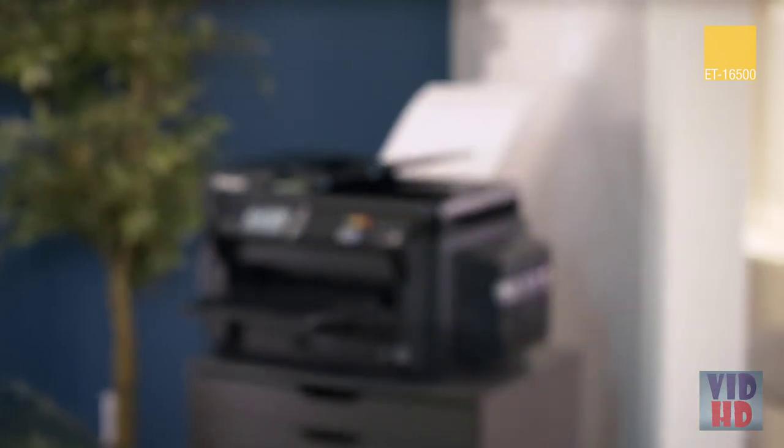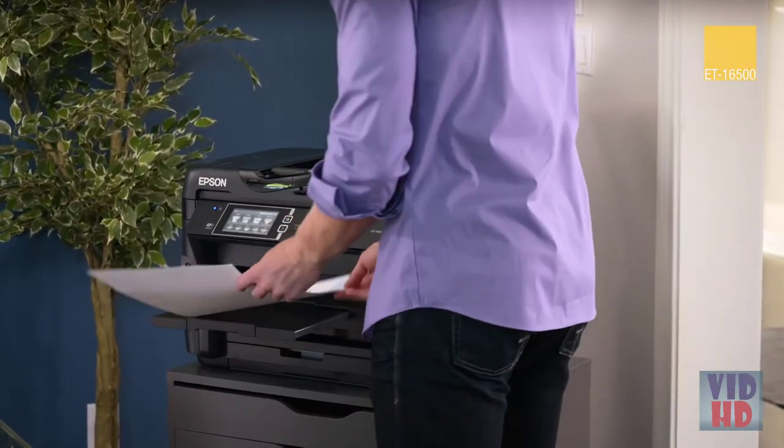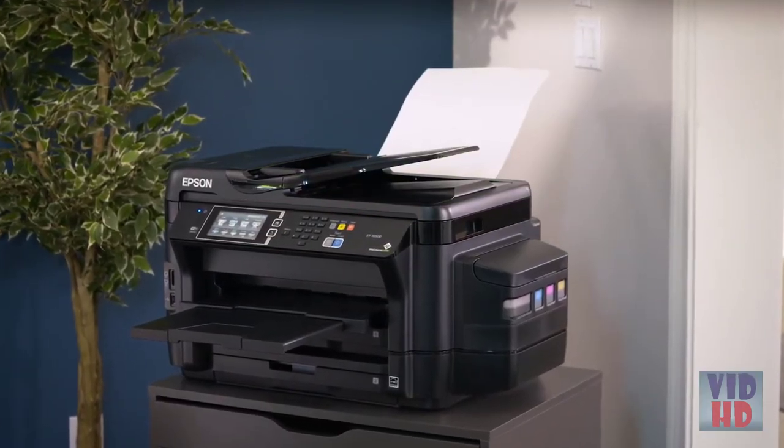The revolutionary new wide-format Workforce ET16500 EcoTank. The wireless, all-in-one, cartridge-free printer. Only from Epson.